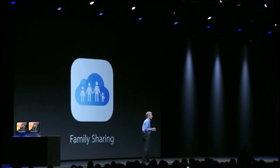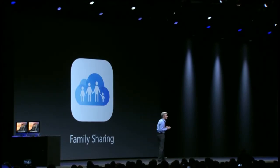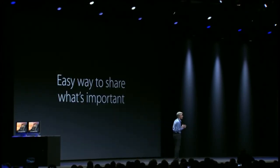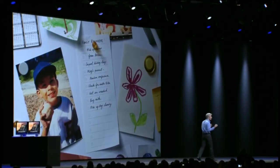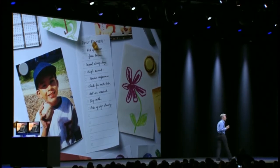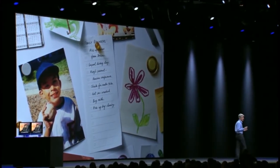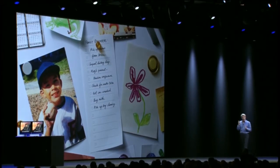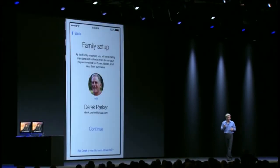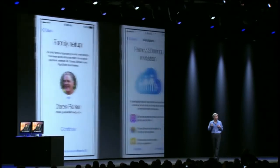Next up, family sharing. It's the easy way to share what's important. Now, when I was a kid, the refrigerator was the center of family sharing. Our refrigerator looked just like this, except the kid had gray hair. But we've now in iOS made it that easy to set up your family on their iOS devices.